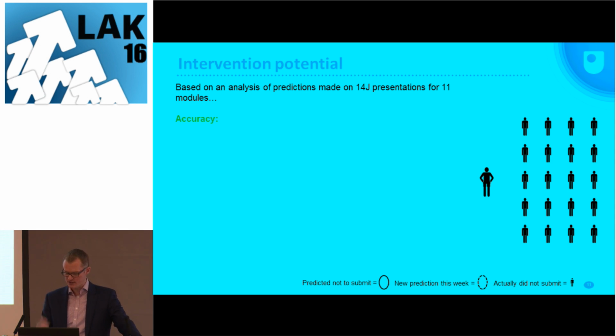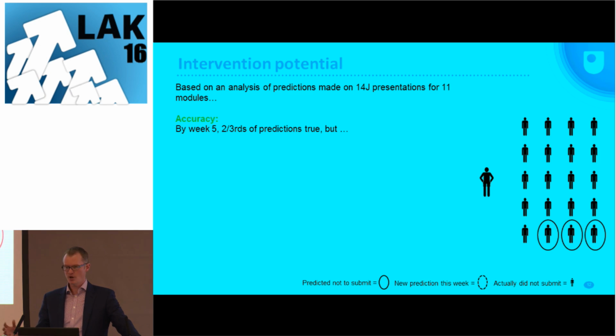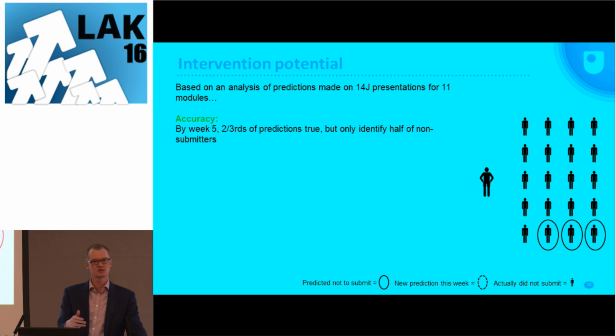And in terms of accuracy then, by week 5 in that graph, we're starting to get 2/3 of the predictions being true. So there's my 3 students that have been flagged. 2 of them won't actually submit their next assignment. However, okay, at that stage, we're only probably identifying half of the students that aren't submitting their assignments in terms of recall in the model.